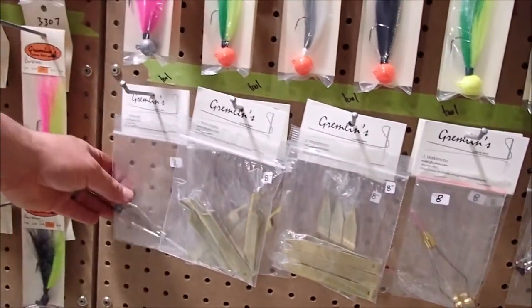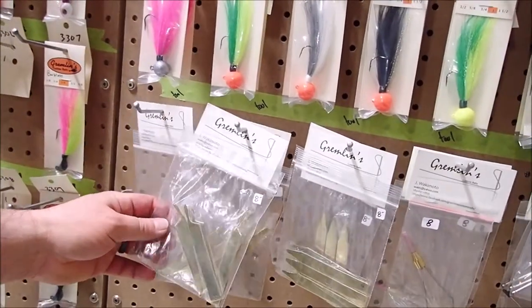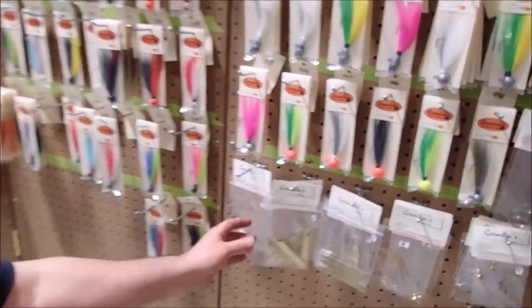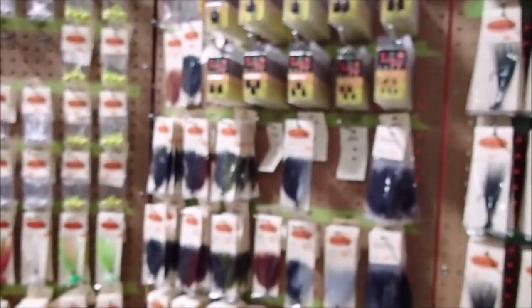One is called a bobbin here, and that's for your thread. And these here are for different styles of wings. So you actually burn your material to make a wing of your fly. Oh, wow. There's some little marabou jig ones here?